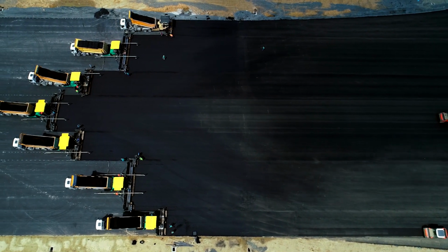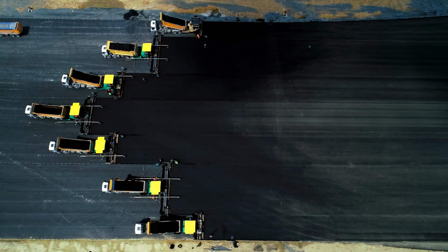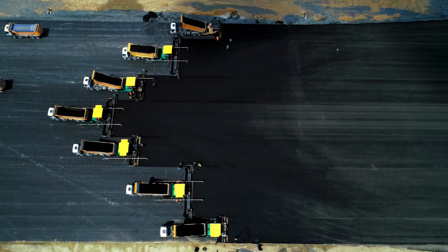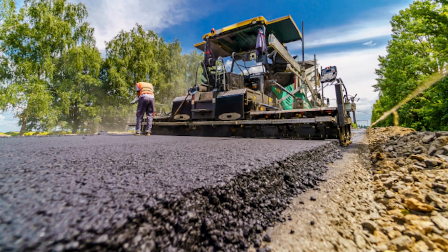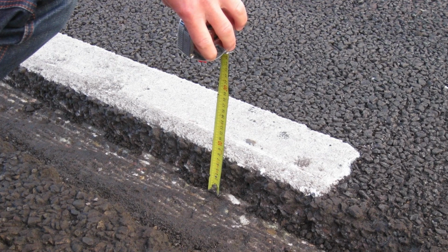Apart from increased cost, there are questions over the durability, lifespan, and maintenance requirements, and the open pore structure can become clogged with debris over time, which may necessitate more frequent cleaning to maintain its noise-reducing properties and prevent surface water accumulation.